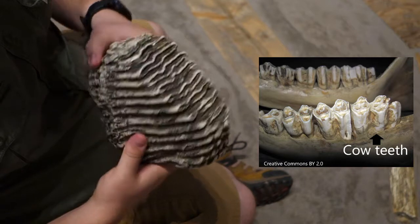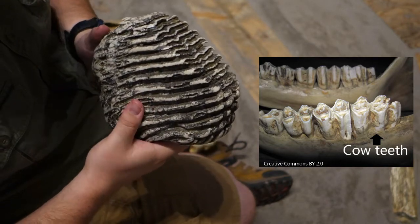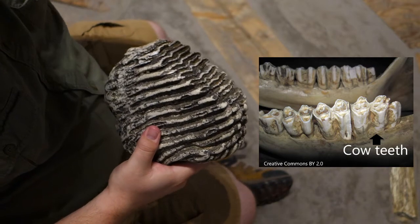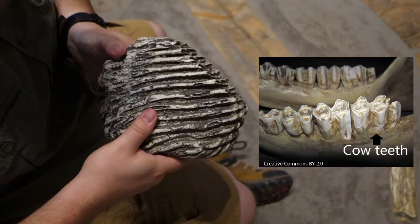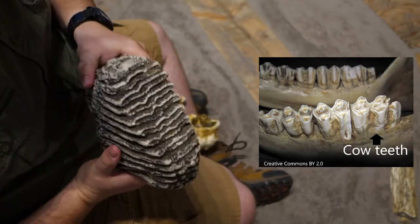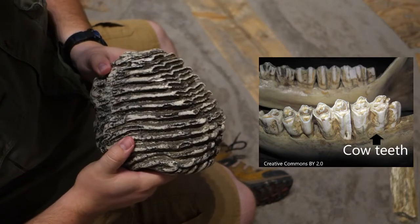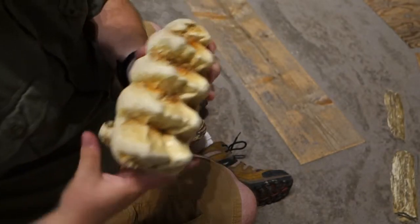Mammoths actually had a very similar diet. 98% of their diet would be grass. So because of that, they have these big, thick teeth where they would grind the tough grass together and they'd be able to swallow it. And we can actually confirm that they ate grass because sometimes we actually find mammoth dung that still has the grass fibers in it. Now let's compare this to a mastodon molar.